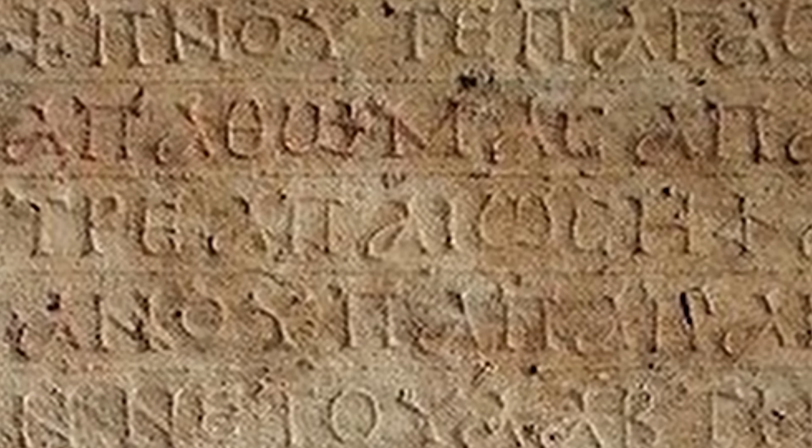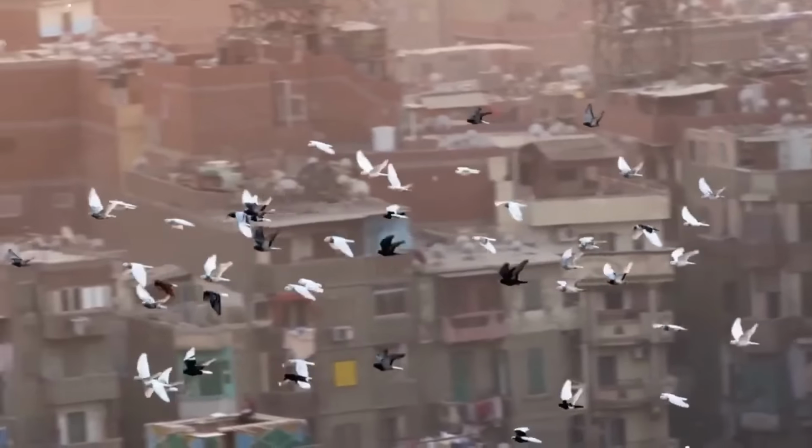The final stage of the Egyptian language was Coptic, which emerged in the Roman period. Coptic, written using the Greek alphabet, incorporated elements of Greek vocabulary. It was primarily used by the Coptic Christian community and eventually faded out as Arabic became the dominant language of Egypt.